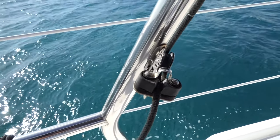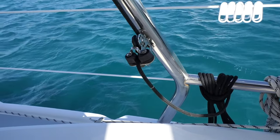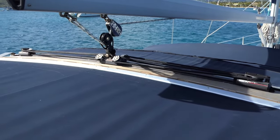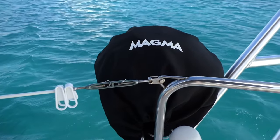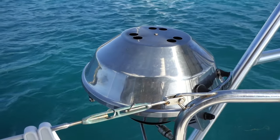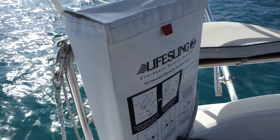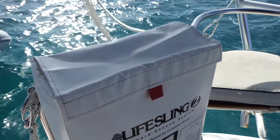Traveler controls lead above to the ruggedly built traveler arch, providing end boom sheeting for proper force on the boom and no traveler clutter in the cockpit or on the cabin. The Jumbo Magma grill was refurbished in 2022 with a new burner and new cover. And the LifeSling man overboard system is in like new condition.